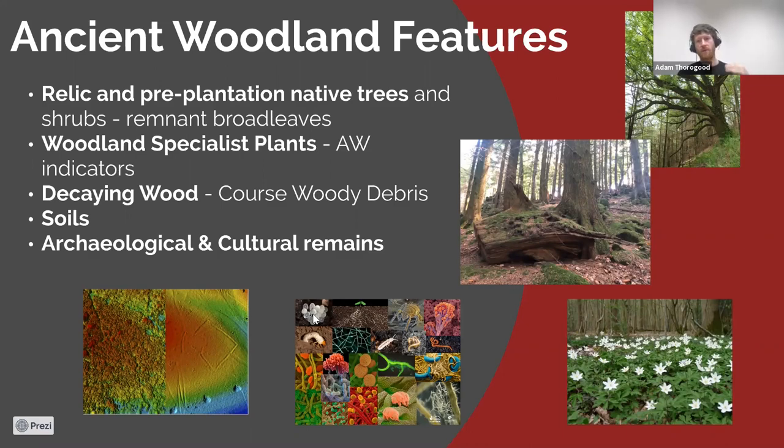The soil is built up and layered over centuries of leaf litter falling, and it contains fungal diversity unlike that of any other woodland. So it's really important that the soils are looked after, and also we really don't want to compact these soils too much and to increase rainwater runoff and increase silt buildup in our river catchments. So understanding that the soils are actually a feature of ancient woodland as well is really important when we're thinking about management. And then lastly, also important is archaeological and cultural remains.